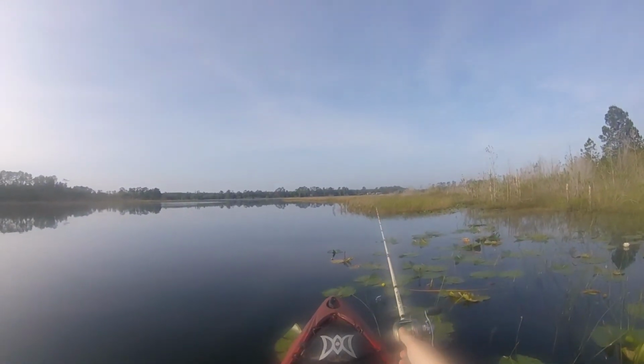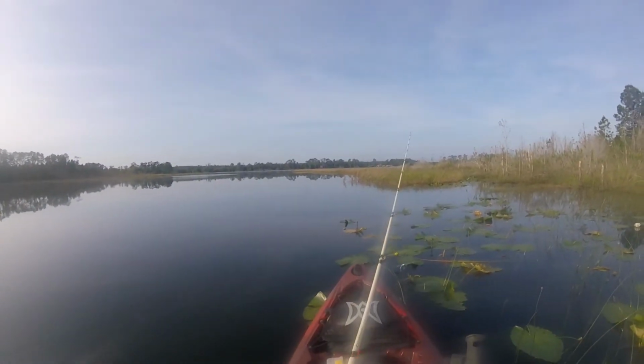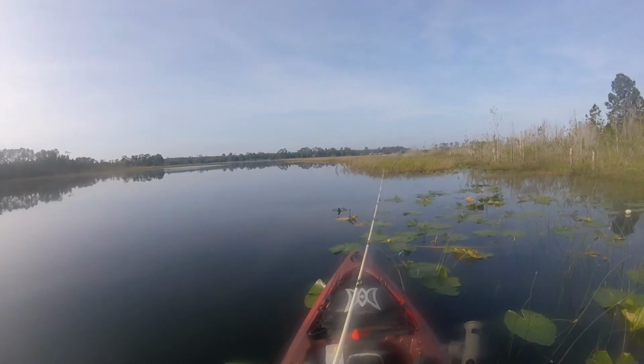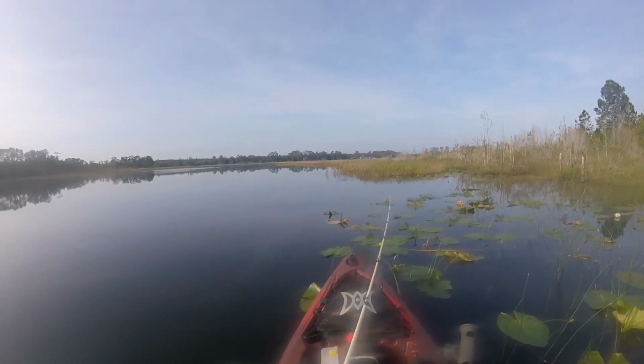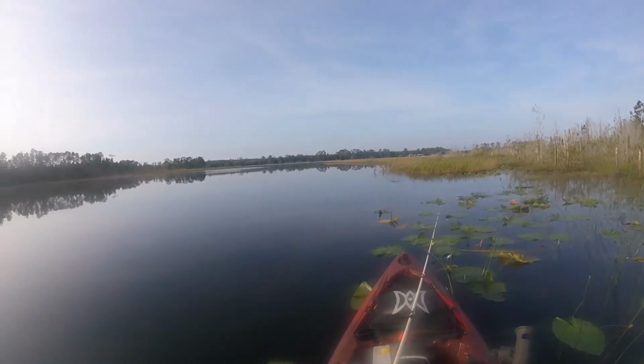And we just hope that there's a nice fish coming up over there. We can get a nice fish out of here.